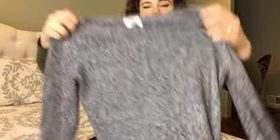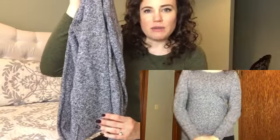Then lastly, another gray sweater, because I love gray sweaters. Again, this is Old Navy. I like this for two reasons. One, I love the darker gray color, and two, it is not long like my other ones are. I like those, but this hits me right at the waist. It's just nice to have a little bit of variety, so I've been loving this.